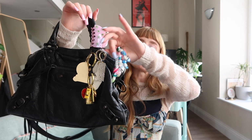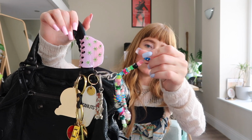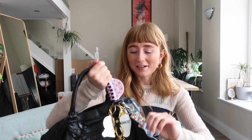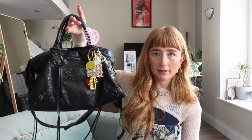Then, oh god, it's so heavy with all the key rings on. I've got this one that was handmade and personalised for me with my name and all the beads that I wanted, from a brand that used to be called Baby Shroom and it's now called Bead Happy. I'll link all of this down below. Then I've got a Monaco Grand Prix key ring that I just got from a souvenir store in Monaco. And then I don't go anywhere without a taut hair clip because these are lifesavers and they also look really pretty on all my handbags. So that's how I've decorated my Balenciaga City, because it is just a black handbag.